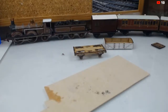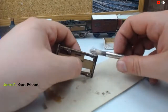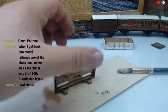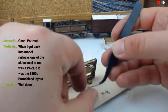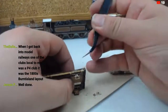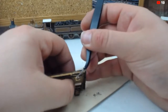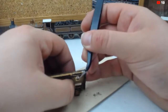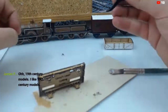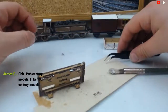Yes, I have modelled in P4. I have built a P4 set of points. It was the first bit of soldering I ever did, some P4 track. Got to remember to put these ones on the right way up because Linny went to the effort of making them right. Gosh, P4 track, indeed. Yeah, it was scary.